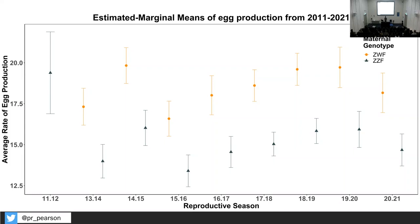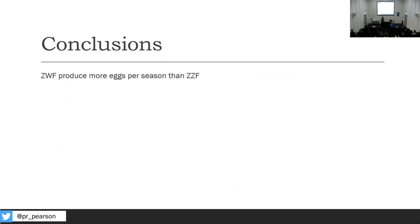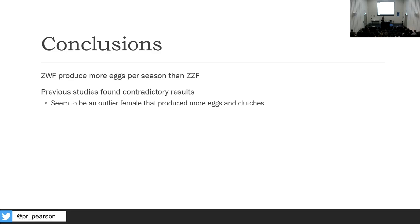So what can we conclude from this study? ZW females produce more eggs per season than ZZ females. And this is, again, contradictory to the previous studies, but it does seem to be caused by that outlier female that produced all of those eggs. But subsequent years match the findings that I found.